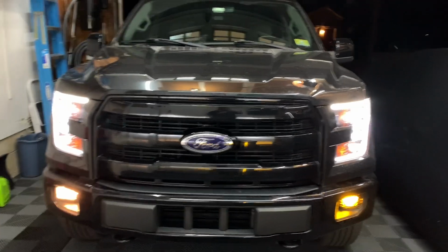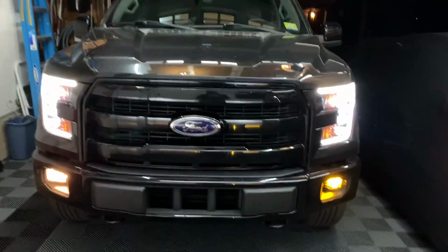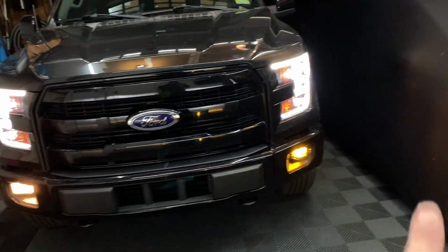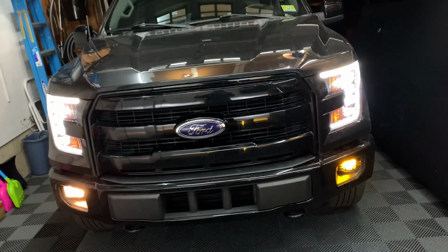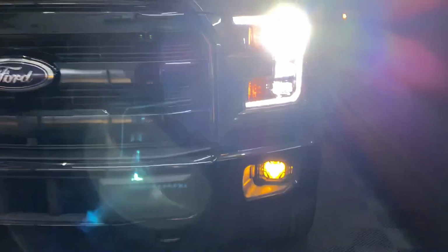There we go. So there's the difference. There is the new Morimoto 4-banger, and there's the stock one. Yeah, I'm sure people will say, why don't you just put some bulbs in it? I promise you, you'll get that yellow look, but you will not get the performance of these things. Just the width of them is absolutely insane compared to stock. Again, I'll go back and show you what they look like, the width and the pattern and everything. But there we go, nice and yellow.